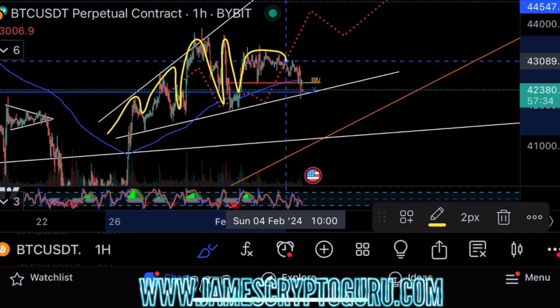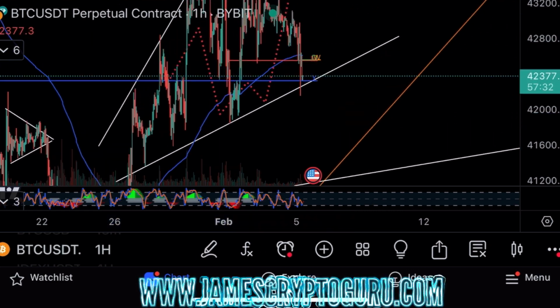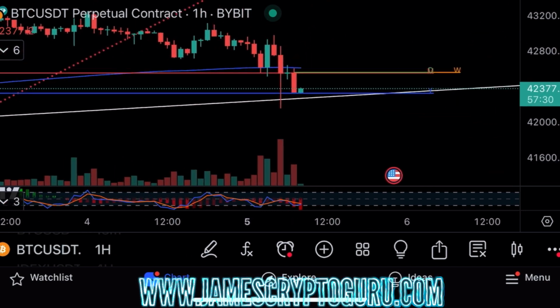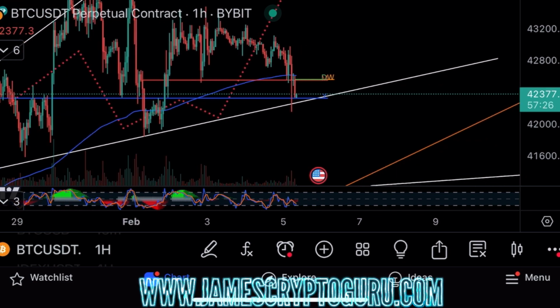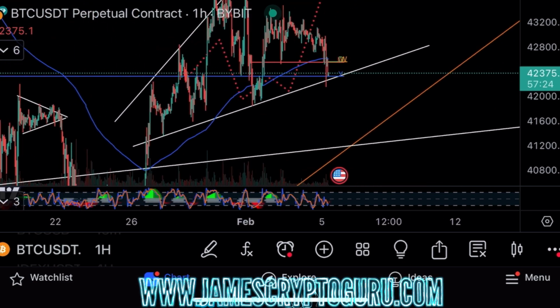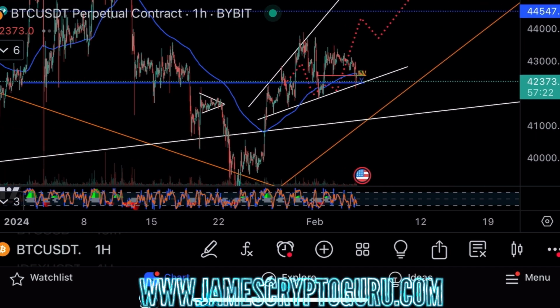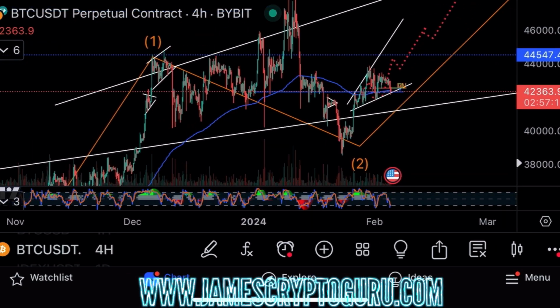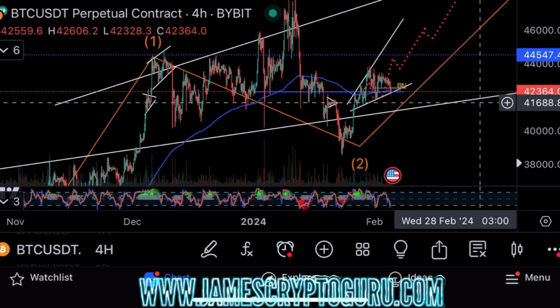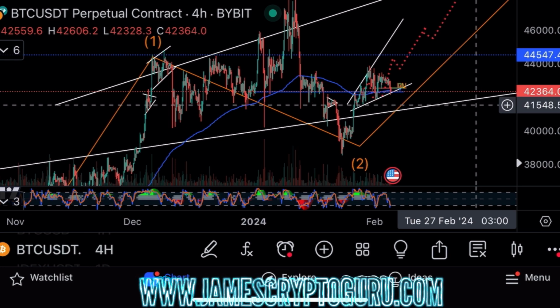It broke the weekly and monthly support here. Now coming down onto the yearly. Last night we were 43,000. This morning 42,300 onto this trend line. I do expect a bounce off this trend line. And we have a major area of support, I would say. The strongest areas of support would be here.